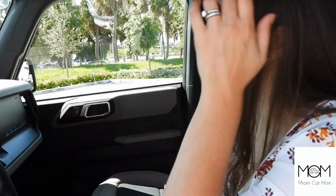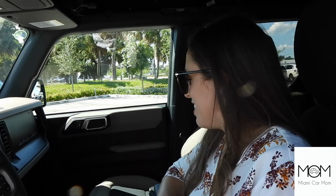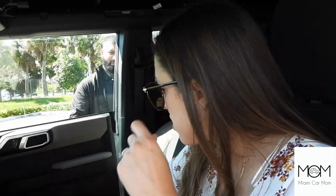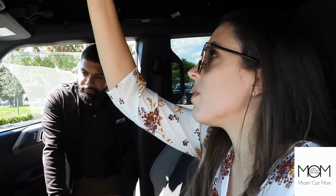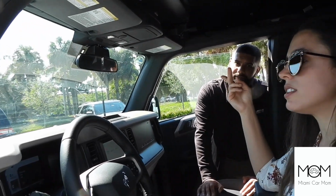You know, obviously there's a lot of features on this car I still need to learn because he is one of the first to get it. But I do know it looks beautiful, and one of the main things we were talking about when we first started talking about the car is the roof. When you get the soft top, it obviously has hard top and soft top. You can lower the soft top much more easily. So that's one of the perks of getting the soft top.